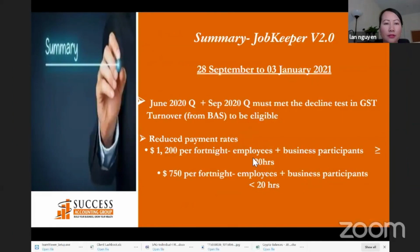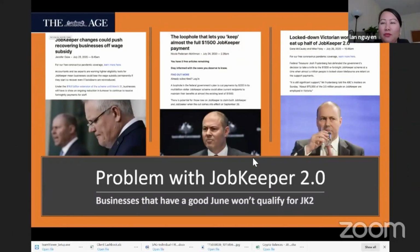Moving on. Now, if you keep in touch with the media, there's talk about a lot of good businesses that, if you have a good June, you won't qualify for JobKeeper version 2.0. The reason is this second program, you actually have to not just meet on entry, you have to meet every quarter, and I will explain that.